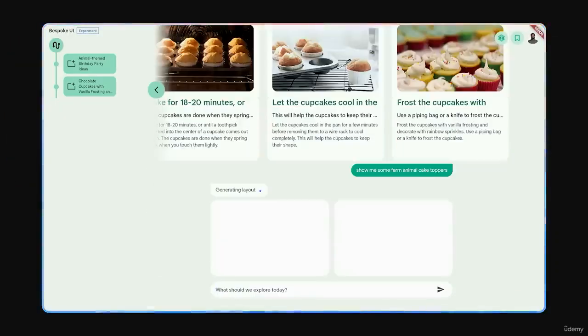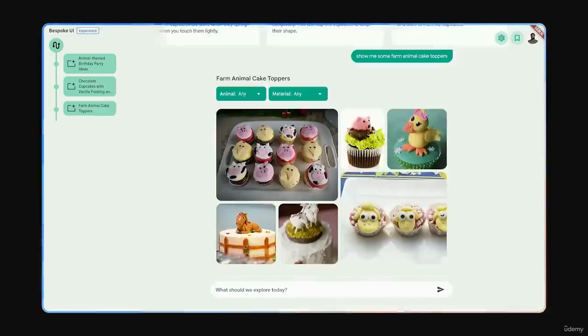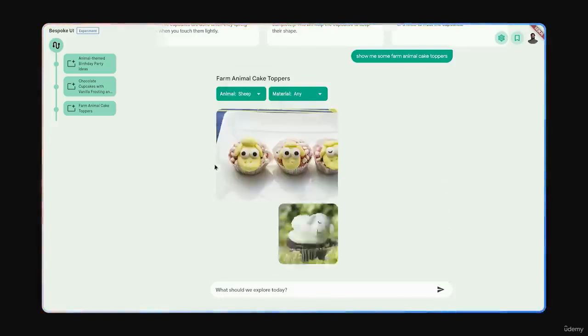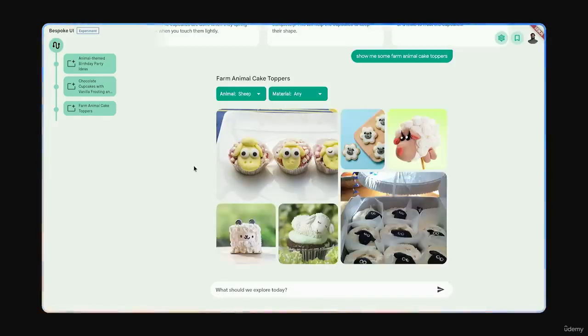At this point, Gemini again decides to create a visually rich experience. It generates a gallery of images. Notice the dropdowns at the top. It decided that maybe it should help me explore by showing different options. Sheep sounds interesting. I know she likes that. And now it helps me pick sheep cake toppers. These look great. This is going to be a fun birthday party.